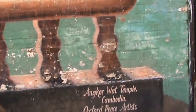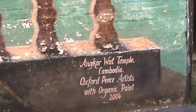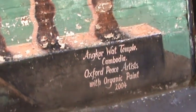Oxford Peace Arts with Organic Paint, 2004. It's older than that. I'm sure I remember it when I was a kid. I know I'm young, but I'm not that young. It's odd, that, isn't it? Memory's not 100% reliable. Right, let's carry on along here, and I'm going to show you some more stuff.